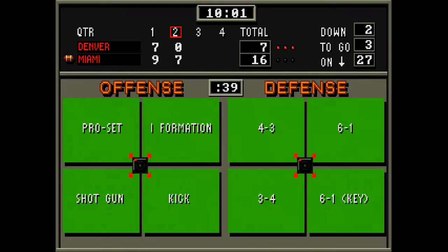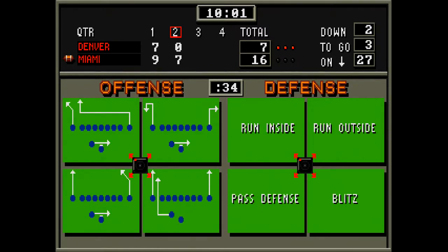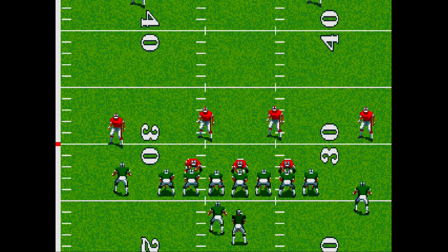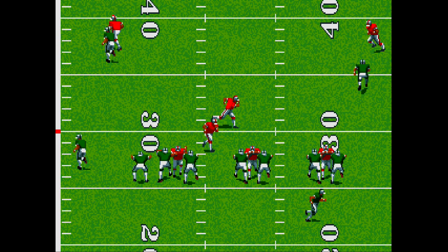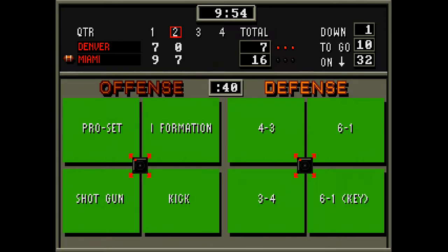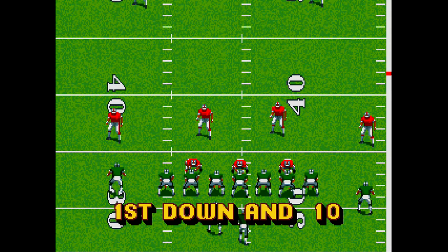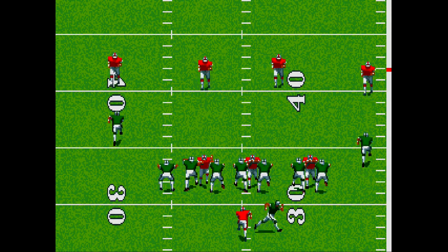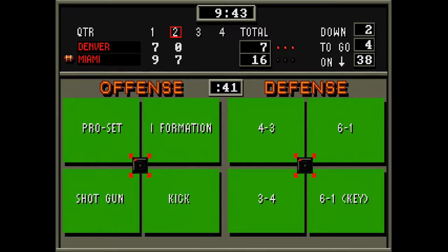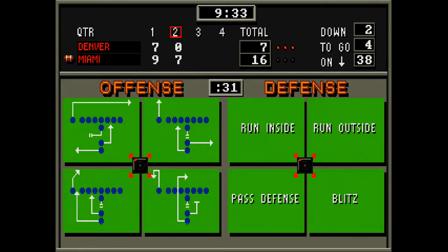The only thing is, I keep constantly running out of bounds, so I'm stopping the clock. The problem is it's because I'm running with the quarterback. I don't want to risk fumbling it. First downs are more important. Just keep getting those. See, now I can leave the clock running. It's probably a better option, actually. Maybe I'll just try and... If he fumbles it, doesn't he?